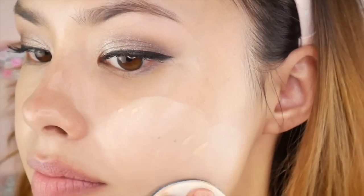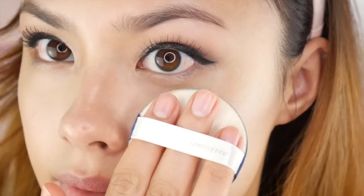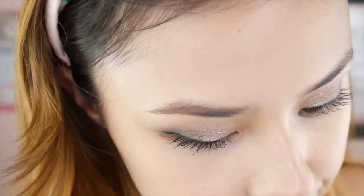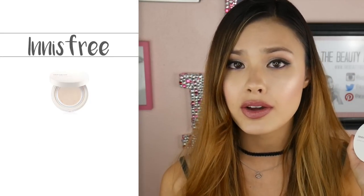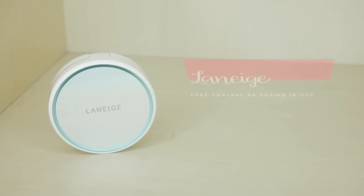So it's not fully matte, but it definitely has a more flat appearance to it, and it also lasts a lot longer than the Ampoule Moisture. So it kind of just depends on your personal preference here. I'm just throwing this in here as a runner-up because I really do like both cushions. This I'd recommend definitely for oily skin, and I'd recommend the one that I just talked about for dry skin people.